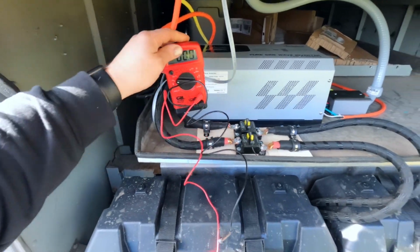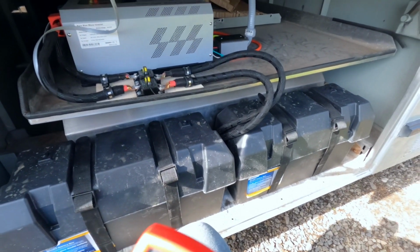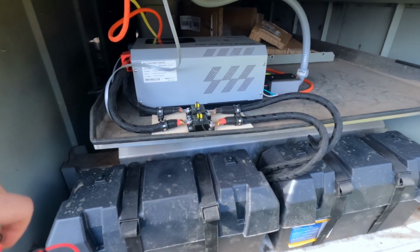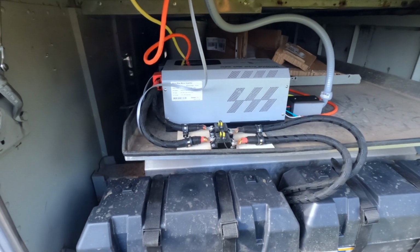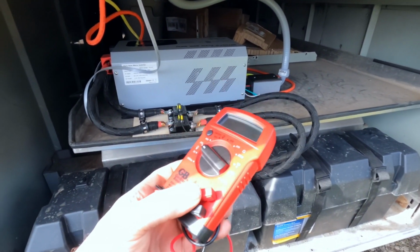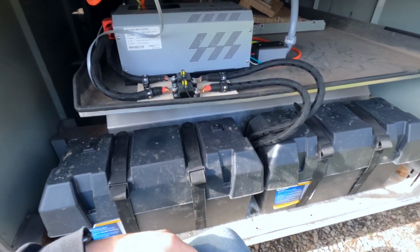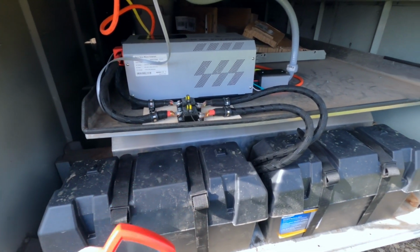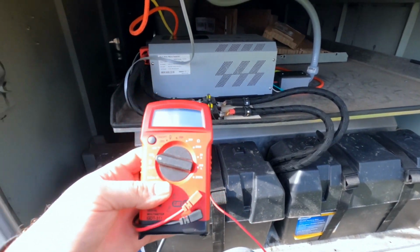So I think what we're gonna do next, I'm going to disconnect this thing from the grid, then we're gonna use the batteries a little bit, cook something in the microwave for a few minutes to get the batteries drained down. Then we can come back over here with the voltmeter and see what our charging voltage is, because that's what I'm really curious to see. That's the important part. Well, actually, all of it's important, but yeah, anyways.